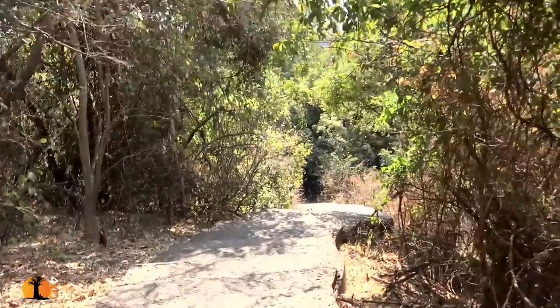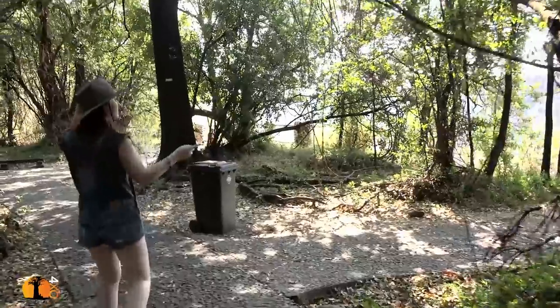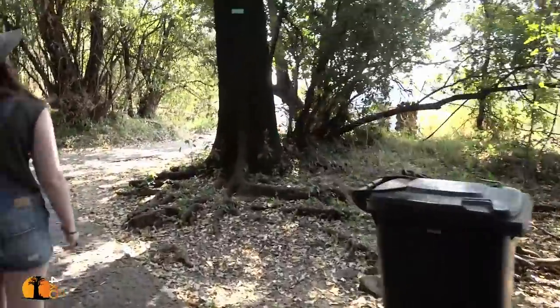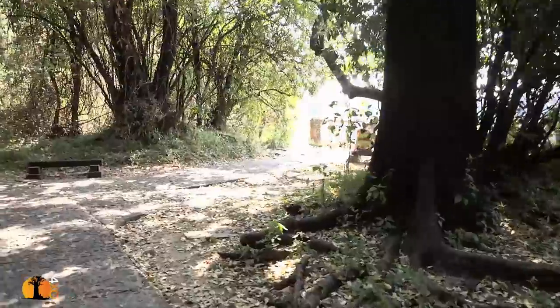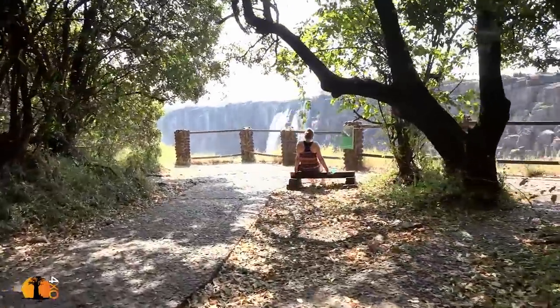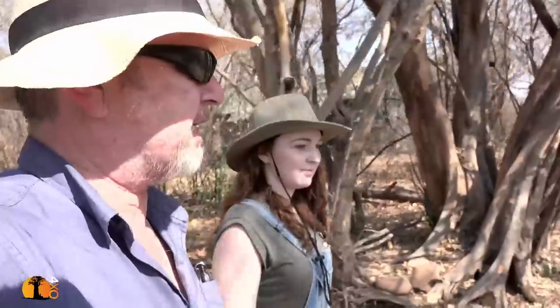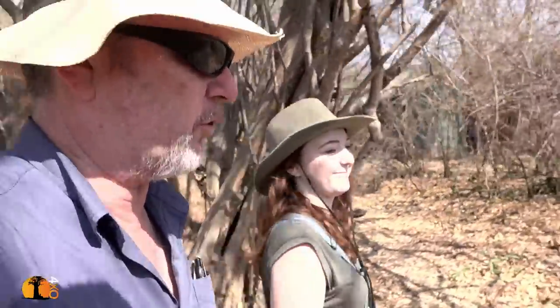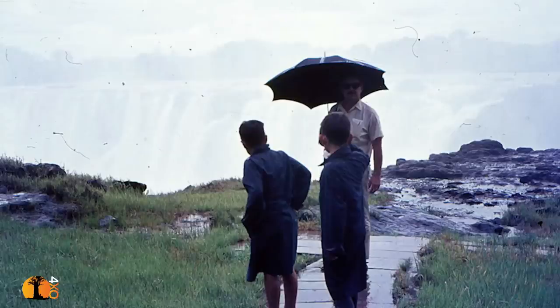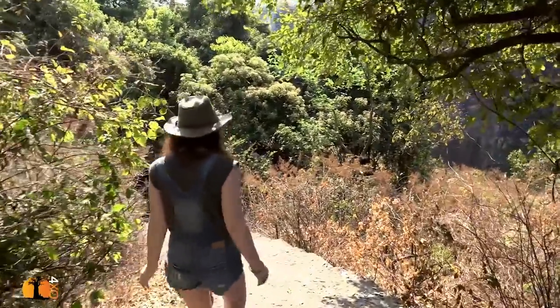Right, we are at Victoria Falls on the Zambian side. Now, I've only ever been here once. And to be honest with you, I have very thin recollection of my visit here. I'm not sure why. I don't even have too many photographs. But anyway, this is Kate's very first visit to the Victoria Falls. I first came here when I was 7 years old. I've been here a few times.